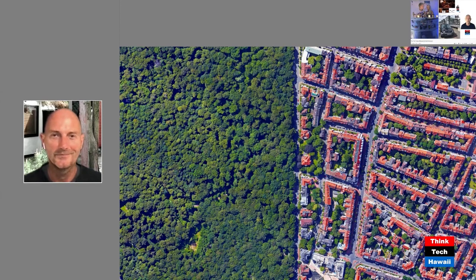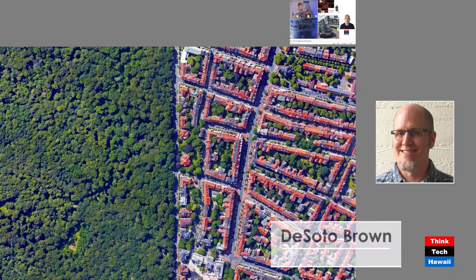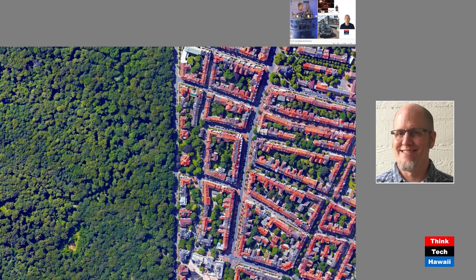Yes, absolutely. Well, what we see is an urban area on the right and a heavily forested area on the left. And as you pointed out, this German city has this natural environment of a forest. But on the right side, all of the urban blocks have central courtyards. So the exterior boundaries are built on, and the interior is a vegetated open space.